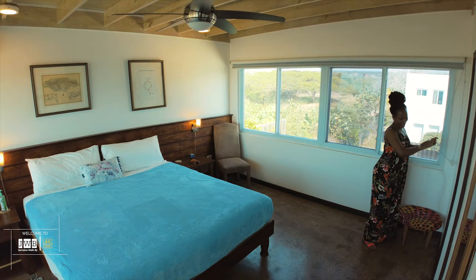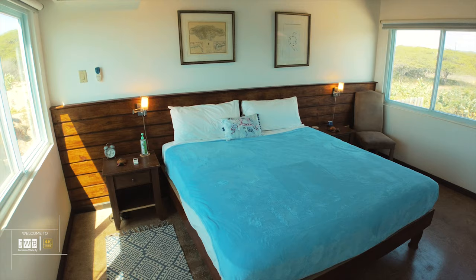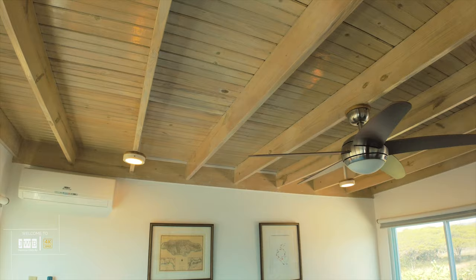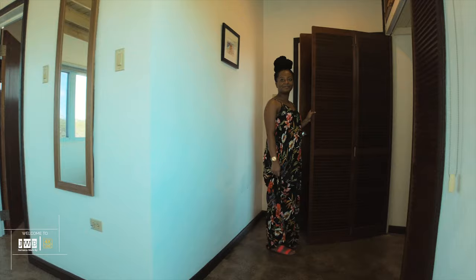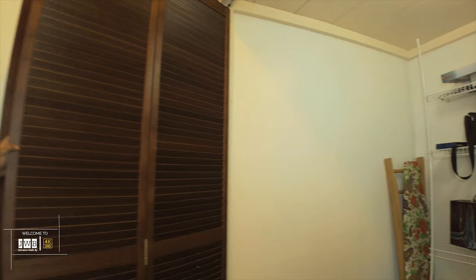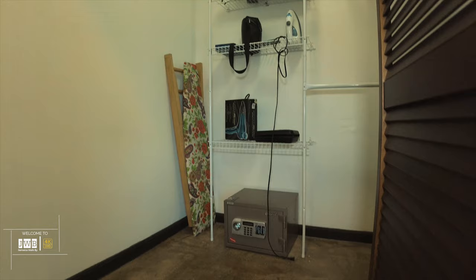All right, so again, space is not a factor. So there is another closet inside here with a safe. There is also an ironing board as well as hangers and shelves. And trust me, space is something that you don't know you need until you go to a property that doesn't have it, and you have to try your best to organize your items.